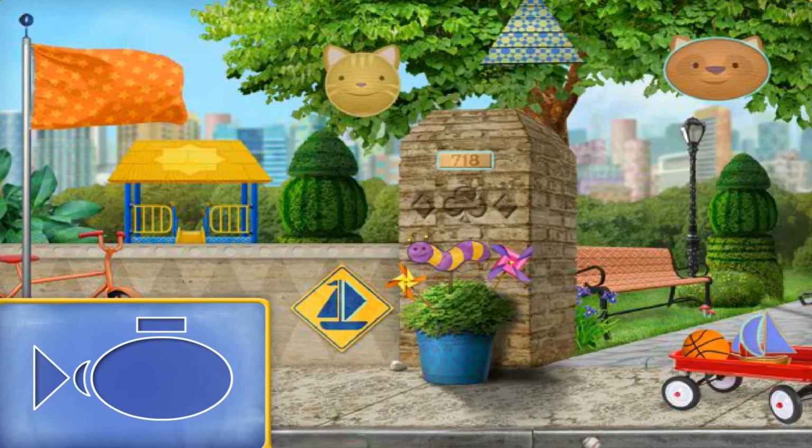Help me search Umi City for shapes. When you find one of the shapes we need, click on it to collect it. These are all the shapes we need to make our submarine. Ready? Let's go! Start looking for shapes.